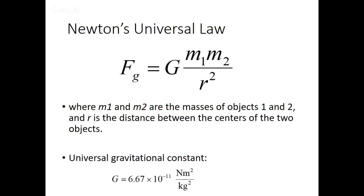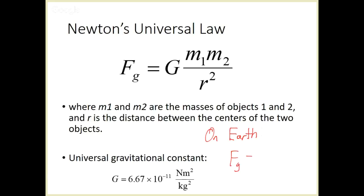When you are on Earth's surface, you can take a shortcut and just use mg. But the universal law works if you're on Earth as well. It also just works everywhere else. The big equation.